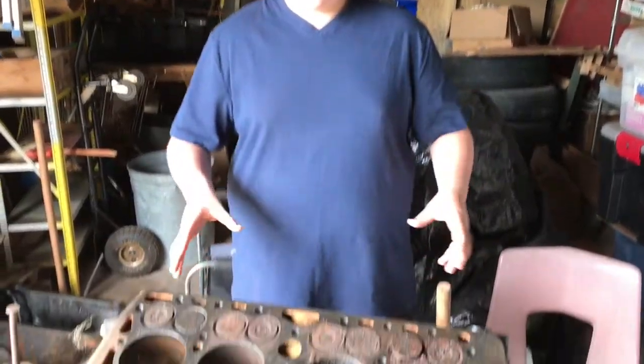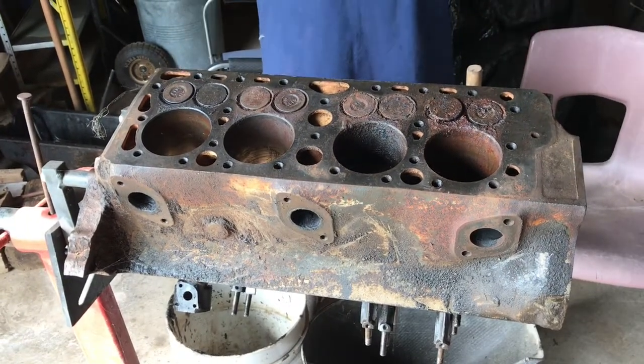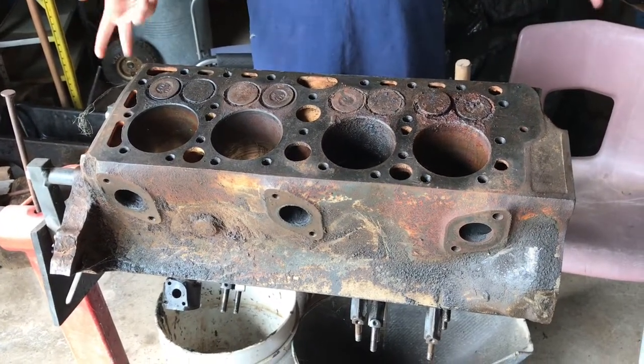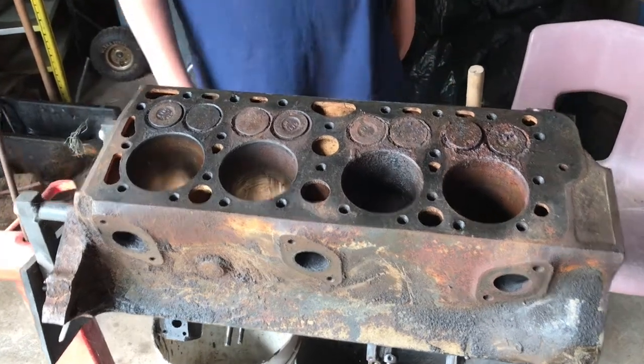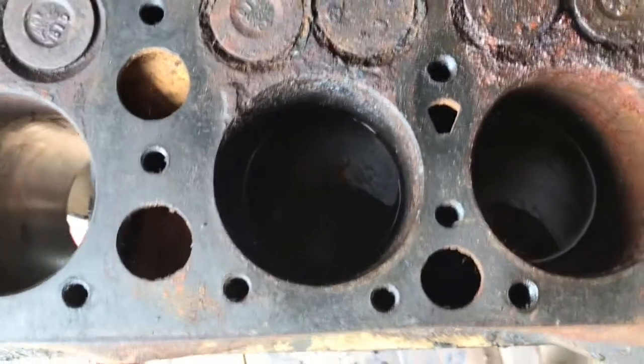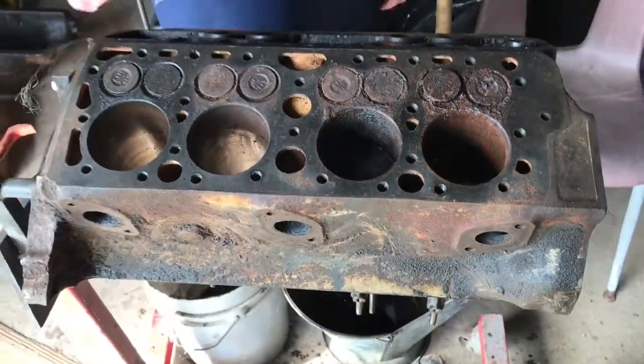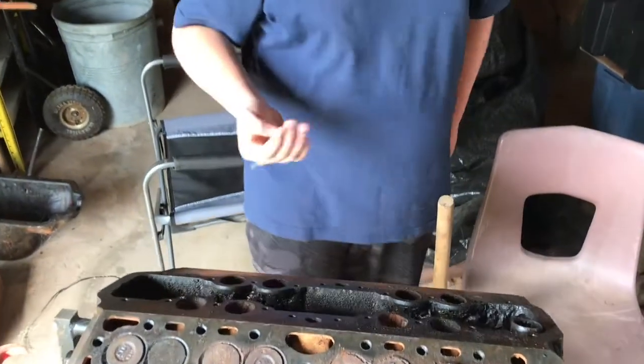This is my 239 flathead Ford. It's older than the hills. It's more seized than any other seized engine in the world, actually. Take a look at that. Look at this. You see how seized that is? I cannot get those unstuck, and I need help. And I do have this special tool for the valves, but I don't know how to do it. It's too complicated for me.